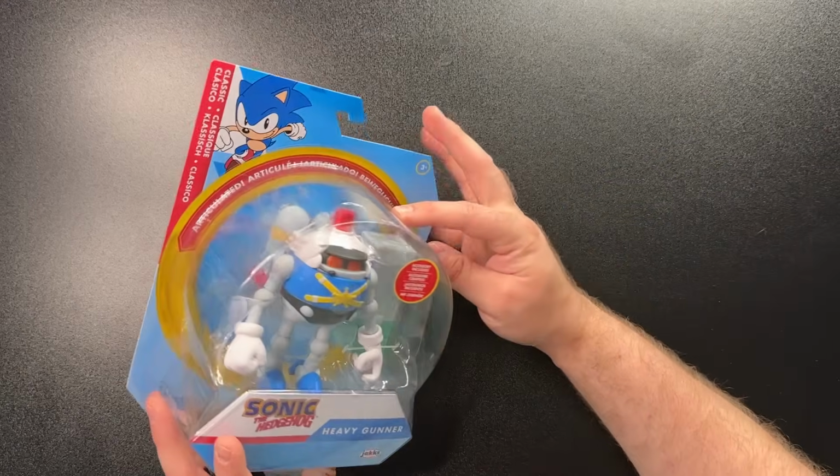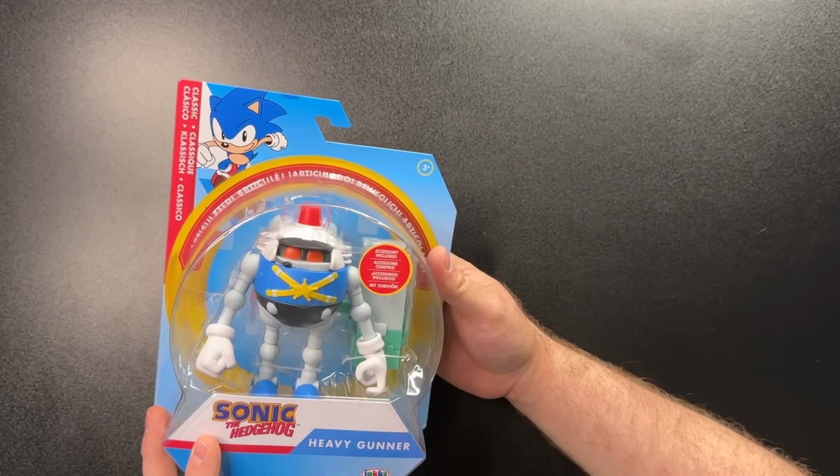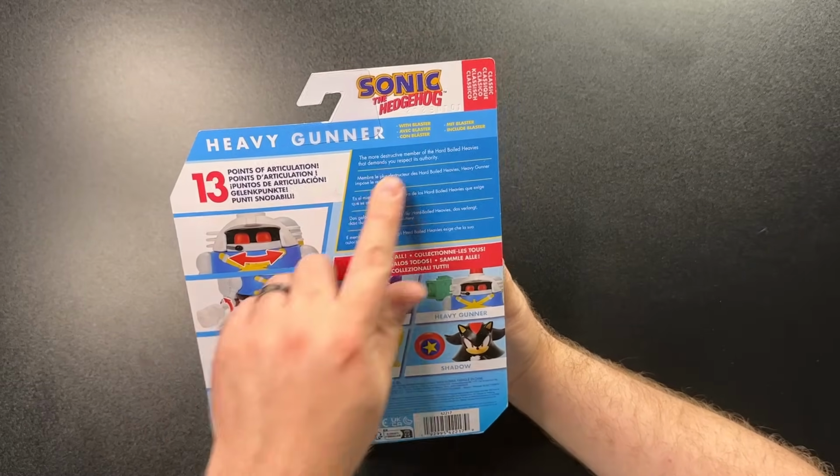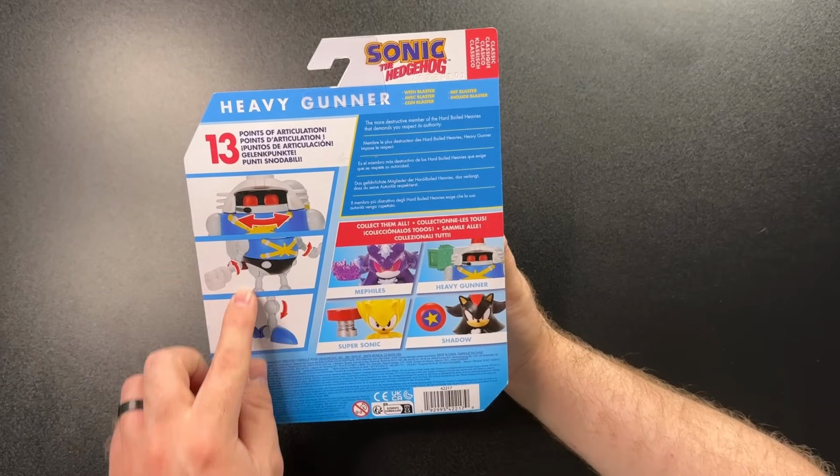And to be honest, I don't really care about the Mania baddies all that much because I don't play the classic games all that much, but that's just me. But he still looks cool, I guess. Like, look at him. He's a cop. He's a sheriff. Comes with a little gun. The back there, it says it's a little blaster, 13 points of articulation, a figure fell over, but that's okay.